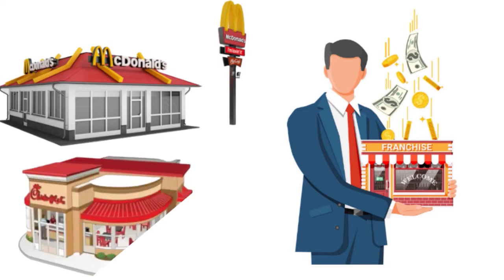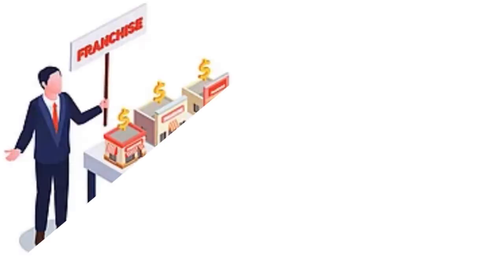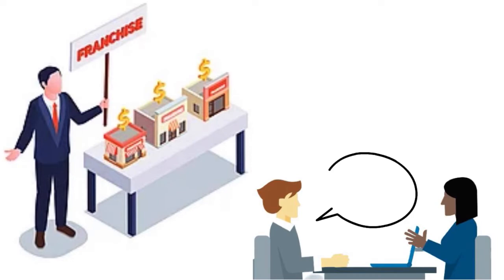Chick-fil-A, on the other hand, pays for all startup costs, including real estate, restaurant construction, and equipment, which it leases to the franchisee. Okay, so what's the catch here? While Chick-fil-A's franchise fee is low, the ongoing fees are higher than those charged by many of its rivals, and they start adding up on day one. Okay, so they're going to ask you for a lot of fees: operating fees, personnel fees, training fees. Okay, that's what I'm telling you.